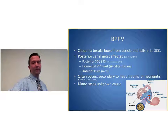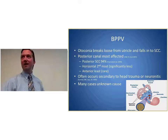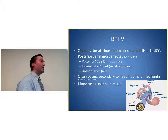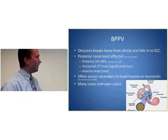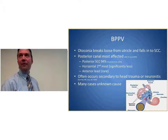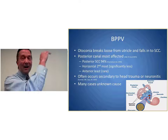Because the otoconia, the ear rocks, have mass, and we all know because of gravity, mass is going to go to the most gravity-dependent portion. When you look at the canals, the posterior canal is the most gravity-dependent, or the lowest canal within the vestibular system. The horizontal canal is the second lowest, and the anterior canal is the highest, if you will.